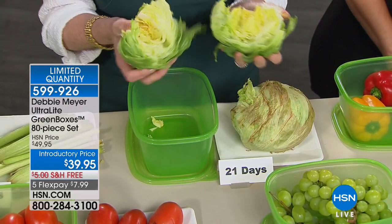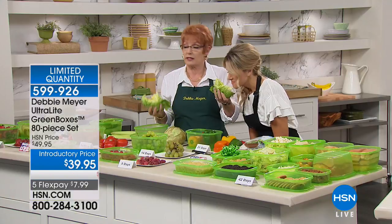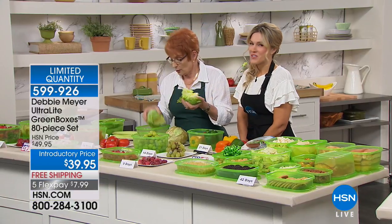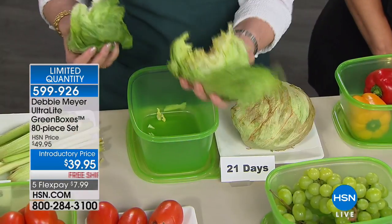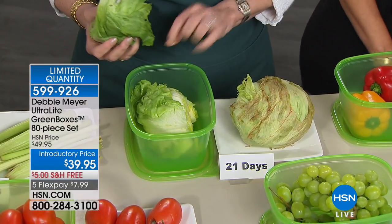Wow. That crispness. Now, don't tell me that iceberg doesn't have... I'm ready for a salad now. Now, let's say I only used half of this and I still had half left. Put it back in the box. Okay, perfect.